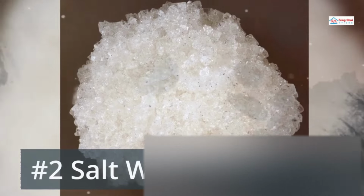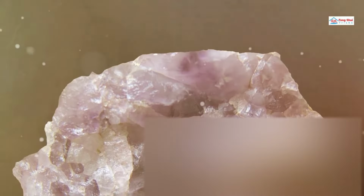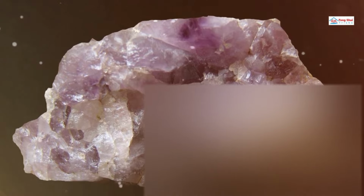Number 2, salt water. Can amethyst go in salt water? You can get seawater if you are near the sea, or you can also take a bowl with water and sea salt. This is also called the amethyst salt water cure. Make sure your stone is fully submerged and leave around 48 hours for it to soak. When done, rinse and pat dry.